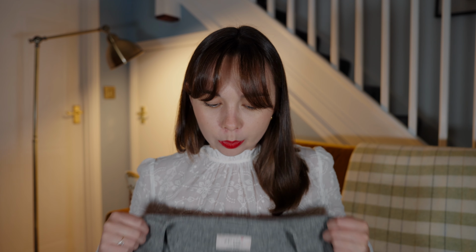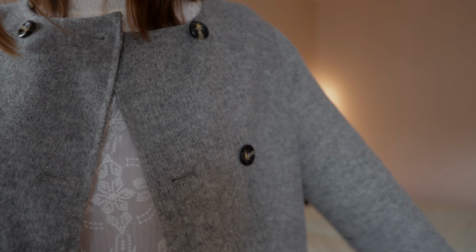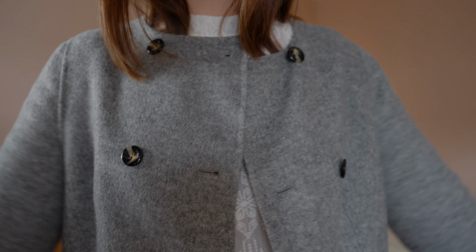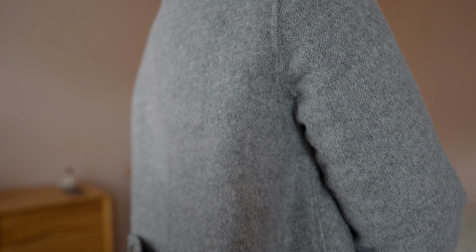For £5, I thought, absolutely, why not. Now it was a size small, so I wasn't 100% sure if it was going to fit, but it looked decently oversized, so I thought I'll risk it. It's only £5. Again, if it doesn't work out, I can just resell it, and I'll probably easily be able to sell it for £5 again, so I won't lose any money.